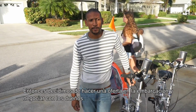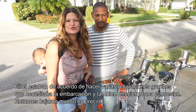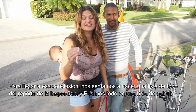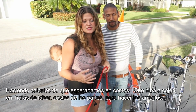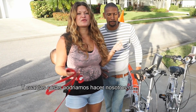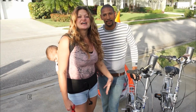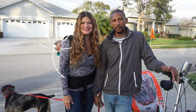So we decided to make an offer on the boat and negotiate with the owners. They agreed to do some major repairs that the boat needed and also give us a concession, so they came way down in price. What we did to come to that conclusion, though, is we sat down and made a list of everything from our survey report, and we put it all in a spreadsheet: the hours of labor we anticipated, what the cost of the actual parts would be, and how much we could do ourselves or upgrades we wanted to do on the boat, so we could look at the big financial picture and see how much it was going to cost us in real life. So right now they are going ahead and fixing those things. They have until January 6th to complete those repairs.